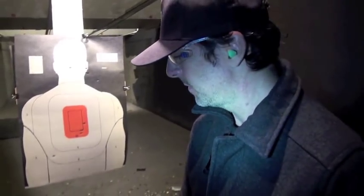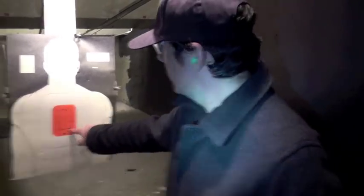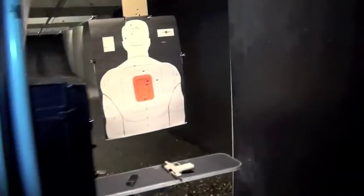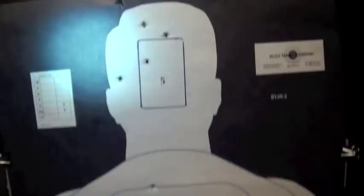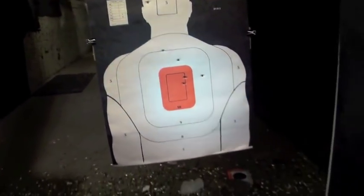Yeah, I can tell you from my point, my groups were decent, but I can't put the rounds where I want them. Even compensating, I can't put the rounds where I want them. Yeah. Let's see how Andrew did with the PF9. All right, 2 points, 3 points. Groups are not so good.